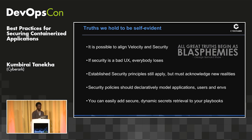So as I finish this off, there are some truths that we might hold to be self-evident. I think it's possible to align velocity and security, and I think I showed that a little bit, and maybe that's something you can play around with as well. If security is a bad user experience, then everybody loses, and policy being declarative is an extremely empowering thing, right? You can scale much easier, you can reason about things much easier. It's great. And you can easily add secure dynamic secret retrieval to your playbooks and a host of other things, because this isn't something that just applies to Ansible.